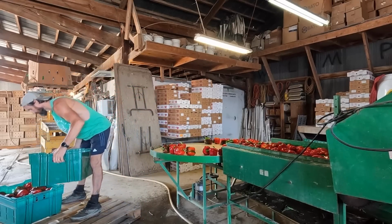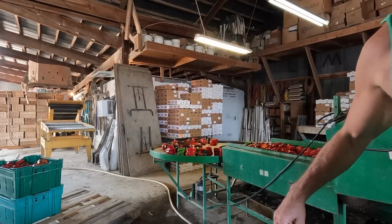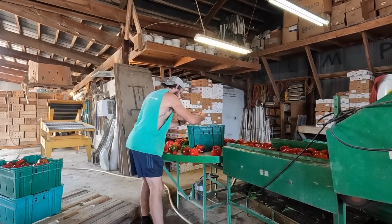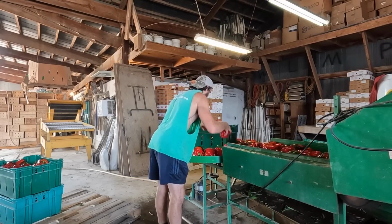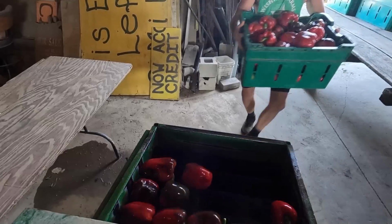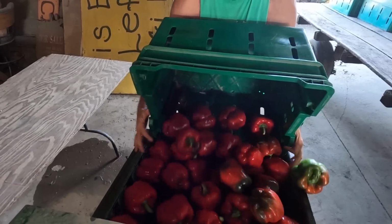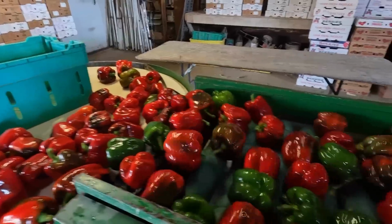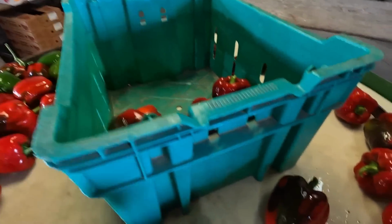At least it's cool in the barn. When I get overcrowded like that, just shut it off until I get caught back up. Slippery little things.